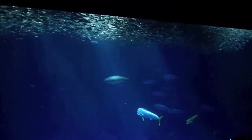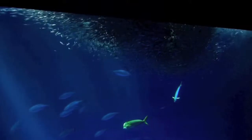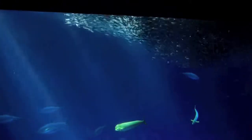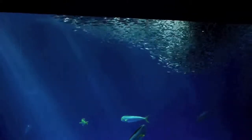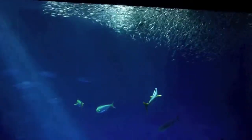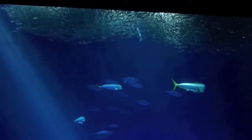You can see the ocean sunfish getting hand-fed up in the top center there. And surrounding the ocean sunfish, you can see all these kind of medium-sized fish with black and white stripes on them. Those are called pilot fish, and they're doing what pilot fish do very well. They hang around with bigger animals, and they clean up the scraps that might get left behind.